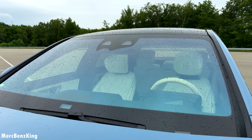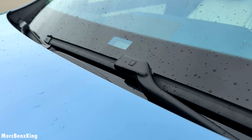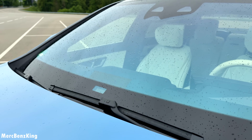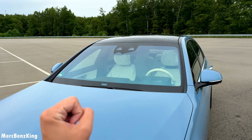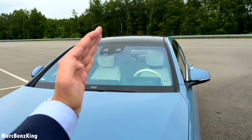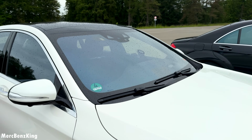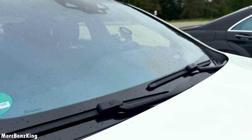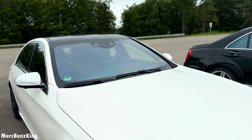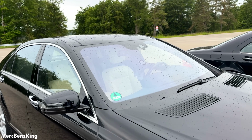Then for the wipers we have the Magic View, so it is a little bit thicker, the wiper itself. It will spray within the turning move. So it will not spray on the window, it will go via the wiper itself. As well as this one with thicker wipers. That's different for the previous ones.